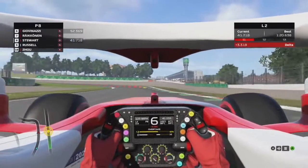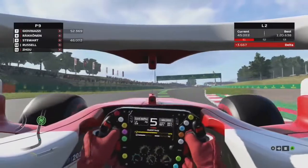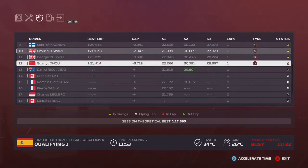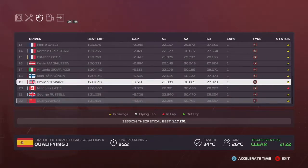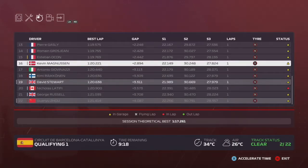We're just cruising back to the pit lane here, so I will cut back to me in the pit. I'm definitely going to need to go out again because it's only George Russell and Guanyu Zhou who are slower than us, although they are quite a bit slower than us. Everyone's now set their first lap and as you can see I need to improve by about 0.3 seconds to get into the next round.